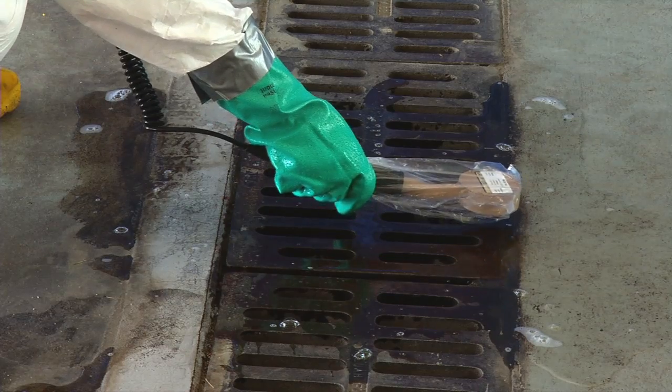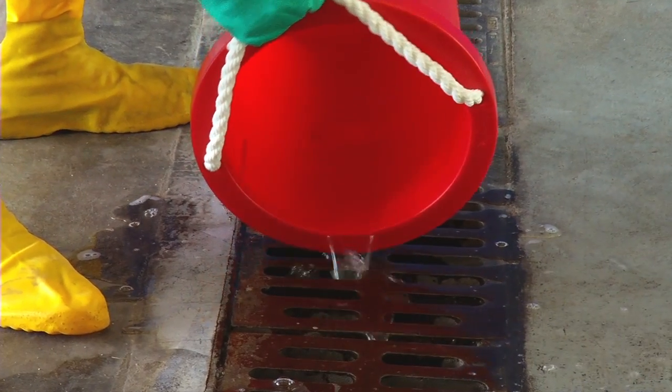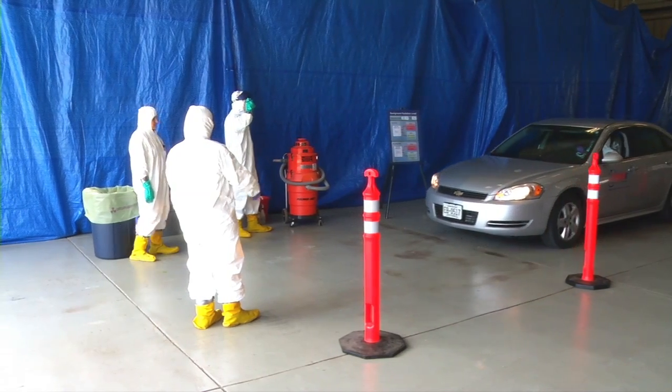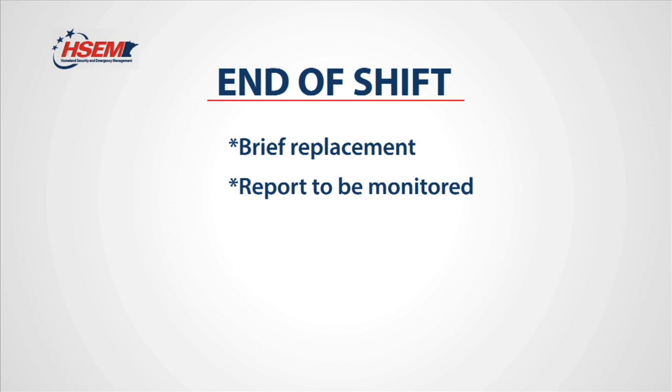Monitor the area. If necessary, decontaminate until it is at acceptable levels. When all areas are clean, a new vehicle can enter the station. At the end of the shift, brief replacement station workers, report to personnel monitoring, and then sign out and return dosimetry.